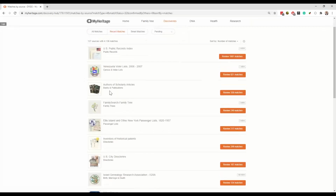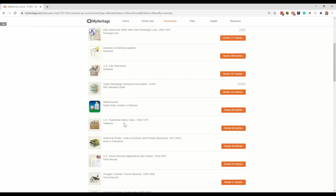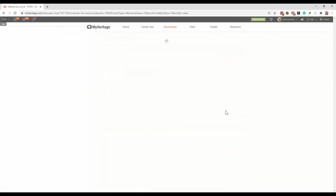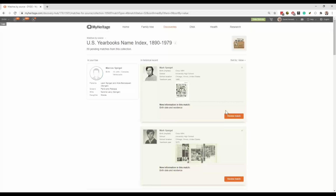Then I will scroll down until I find the yearbook collection. In this case it is the 1890-1979 US yearbook collection. And guess what? I have 59 matches. Well, my family tree has 7,700 and some individuals in my tree. A lot of them studied in the United States, so it really doesn't surprise me that I have so many matches over there. Now, it's going to take probably one more second until we get the matches.